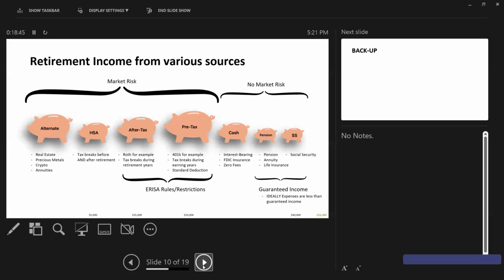Okay? They're going to pull $31,000 out of their after-tax account. Let's just call it Roth. They're going to pull $24,000 out of their 401k. All right. And they're making $40,000 in combined income from Social Security. Okay, if you add all that up, if you've done the quick math, that's $100,000 that Fred and Wilma are making every year. Okay, the $5,000 when you pay medical bills, that's not taxable, doesn't count.